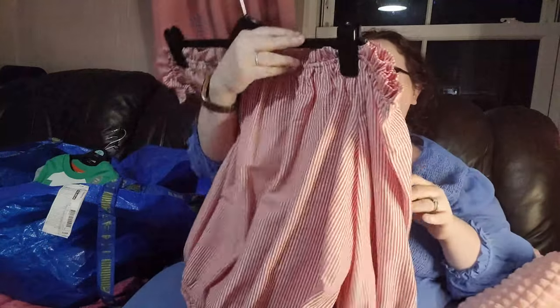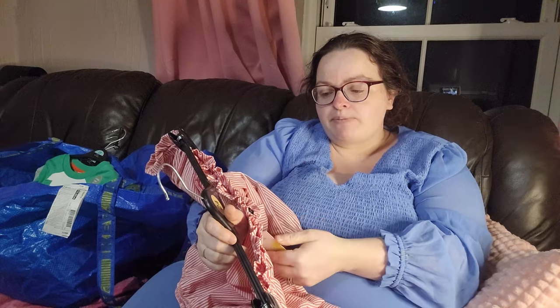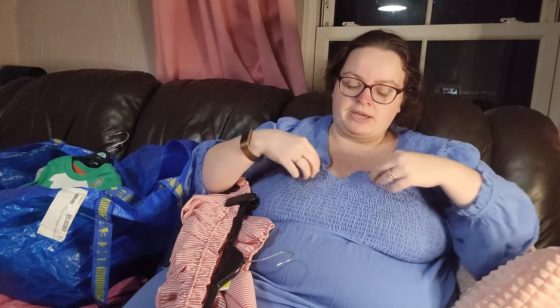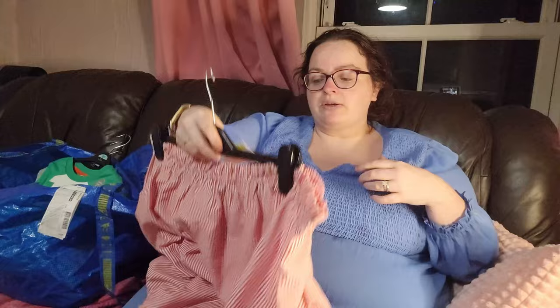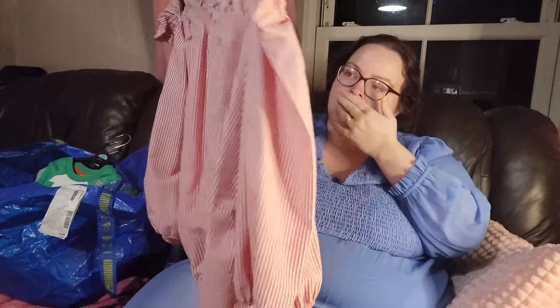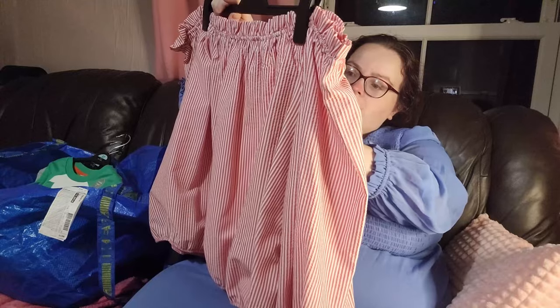Then I got this for myself. I'm going to keep it for the summer. I got this in a size 24 because I normally can get away with a 22, but because I've got big bazookas basically, I'm always worried about the material. It's quite stretchy, and that's what I like. So this was a really good buy. I think it's going to come up quite short, but I'm not fussed. We're going away in April, Monday to Friday, to Butlins in Minehead, so I thought this would look really nice with a pair of shorts or just some trousers.